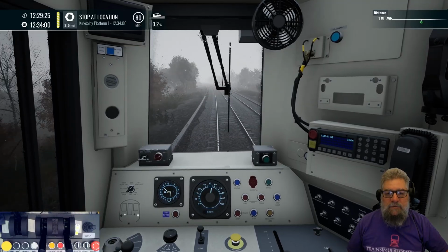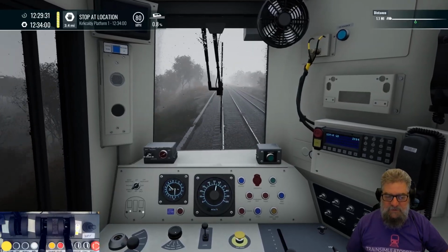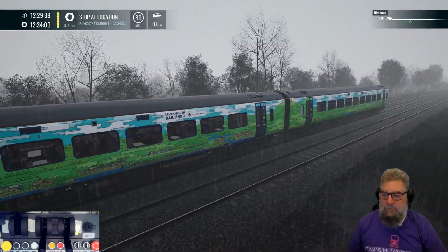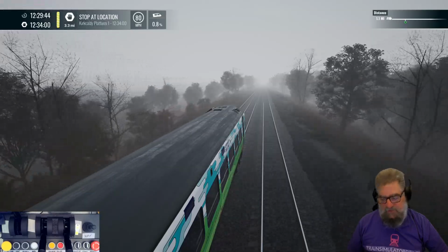It's a long way to Kirkaldy in a 158 Super Sprinter grindy box. It's basically a grown-up Pacer, but not bouncy. In fact, I don't think the 158s actually have suspension.